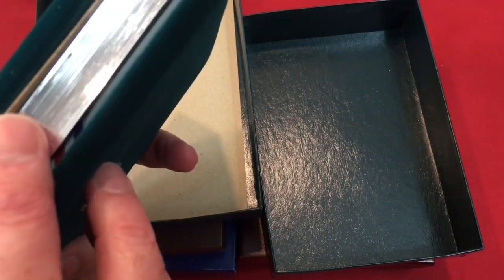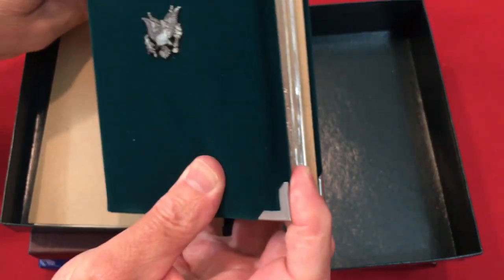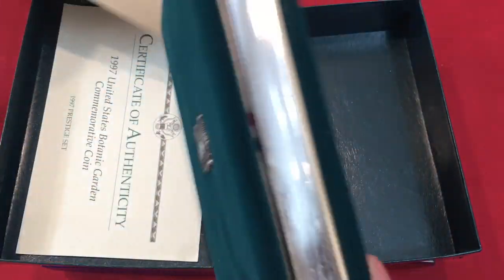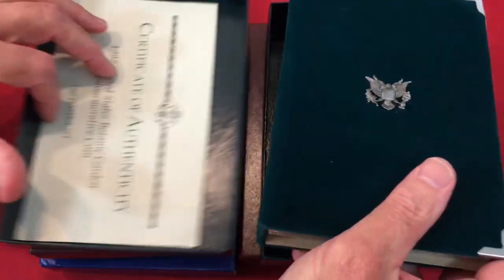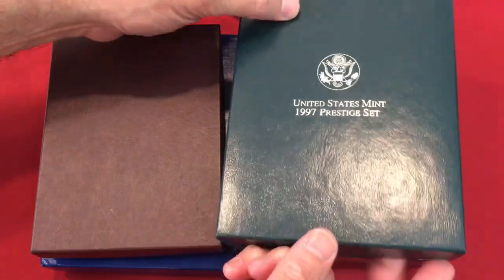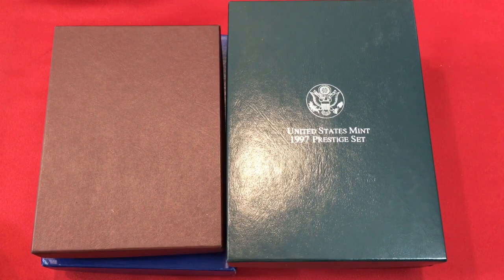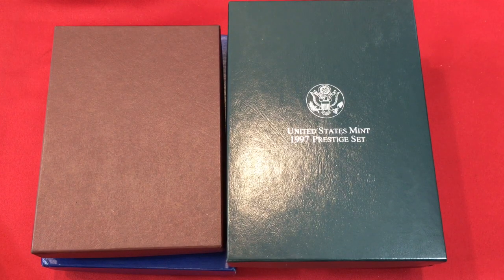And you see there's no clasp and there's no date. And it's a little bit classier presentation. Very pretty green velveteen type finish that matches the packaging. So that's the 97 Botanic Commemorative Prestige set. The only year the set was not produced was 1985, because the Mint did not produce a commemorative coin that year.